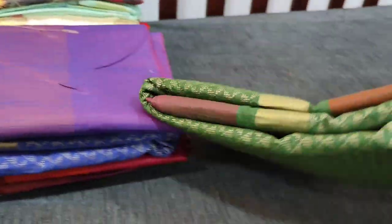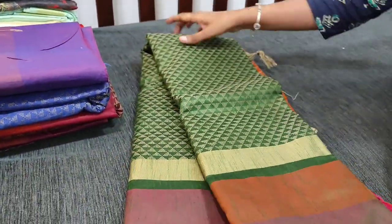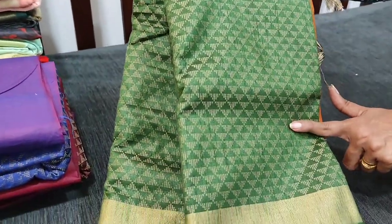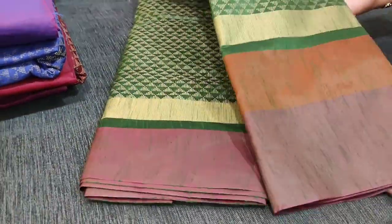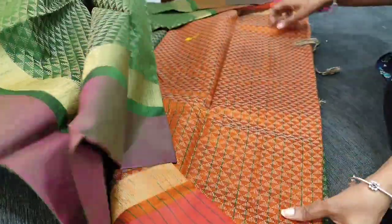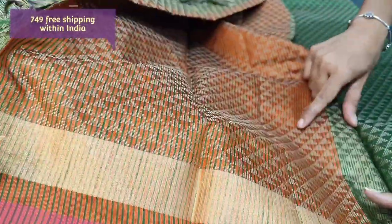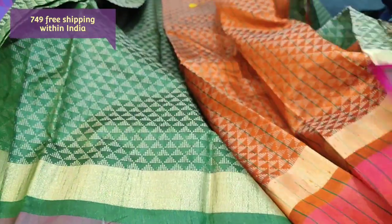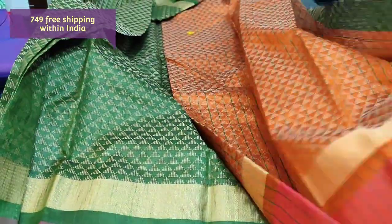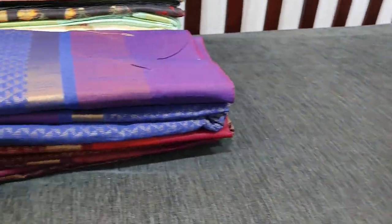Next is also the same fabric, but there is variation in the design. So we have a kind of geometrical woven design all over. This is in dark green shade, double side borders. All these are fancy silk cotton sarees. And this is the pallu. We have a contrast brocade pallu, and the same design for the blouse as well, brocade blouse. The color is kind of rust orange, and the cost of the saree is 749.